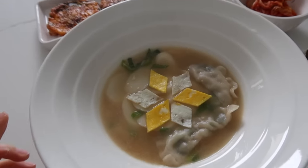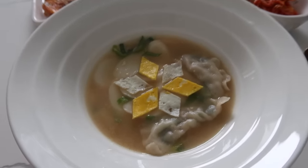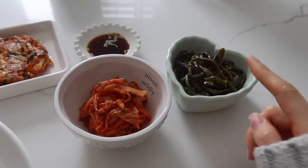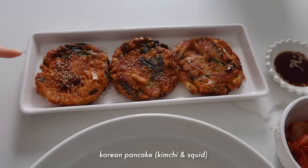I'm starting off my day with tteokguk, and my mom added the dumplings that we made yesterday. For side dishes, I have gosari and kimchi, and then I also have kimchi ojingeo jeon.